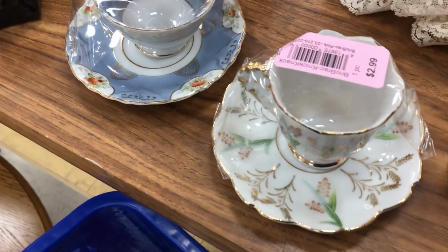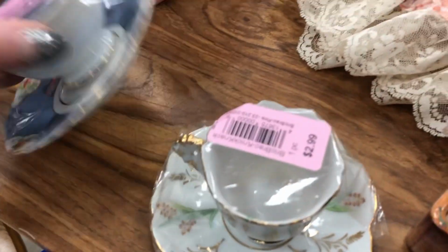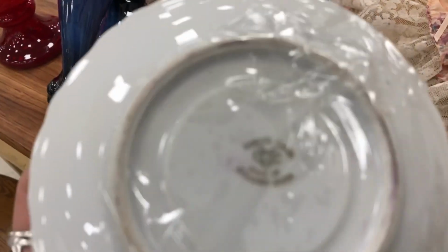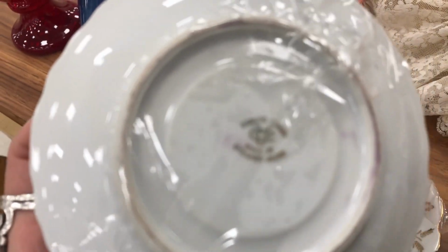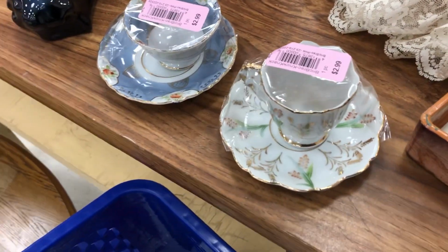These were Occupied Japan, but it's not something I normally do. I was only tempted because made in Occupied Japan sometimes gives things a little bit more clout, but I better pass on that.